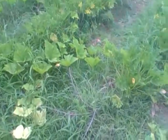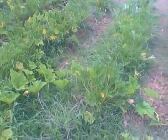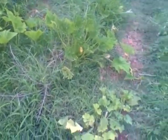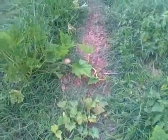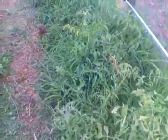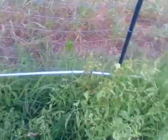Disappointment on the zucchini, because there's so many zucchinis in here, and I only got one zucchini. There's just not enough rain and not enough good weather to grow zucchini this year. Ooh, that looks nasty. So I gotta do some gardening in here. Maybe get some fertilizer in here with these tomatoes. And these are the larger kind.